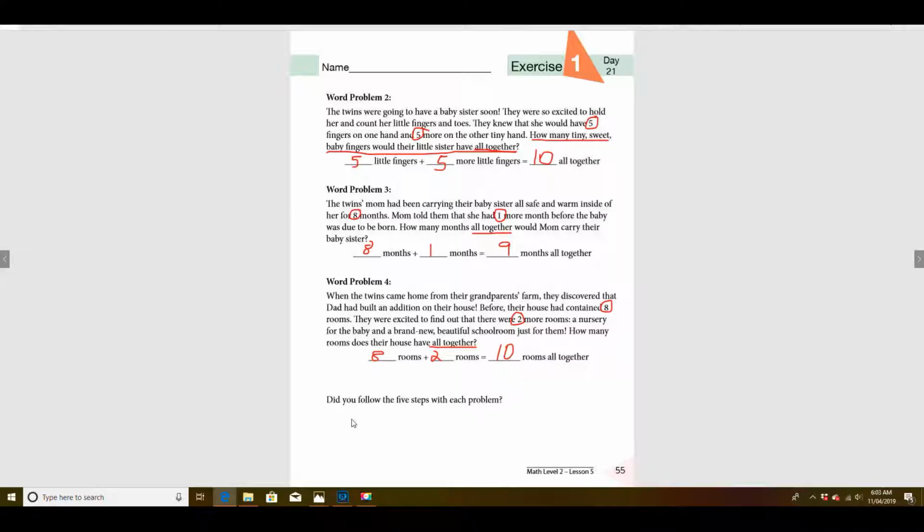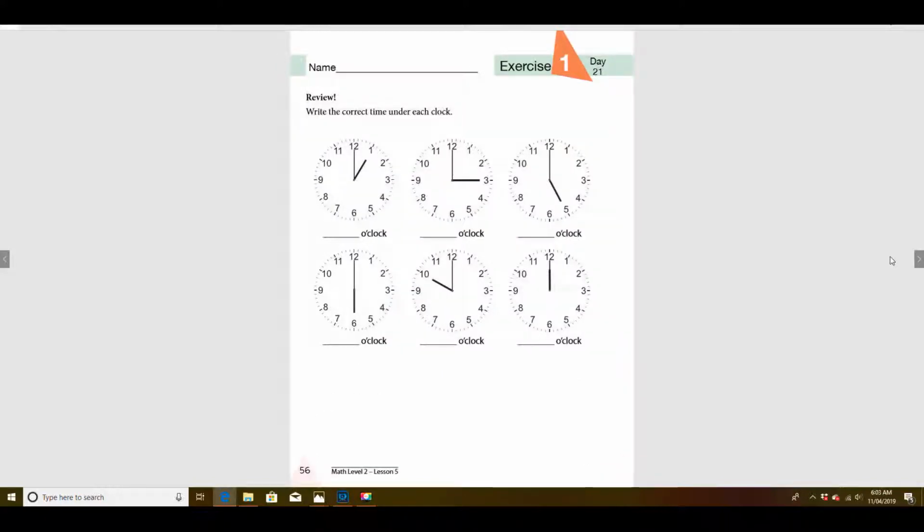Now, do you see how we followed the steps, the word problem steps for each one of these? Good. All right. Well, let's look at this page right here. This is going to be page 56. Now, you get to do this page all by yourself. This is a review, and I'm going to give you a grade on this page.